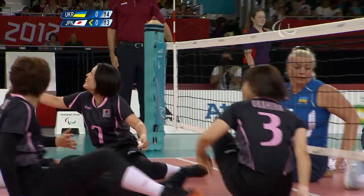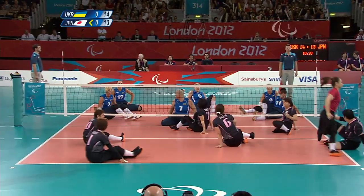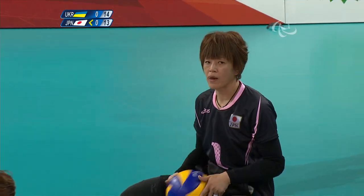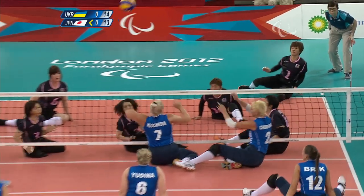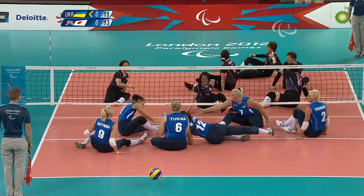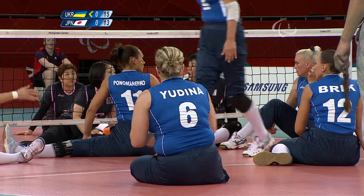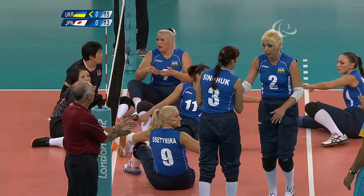But not now. And those Japanese supporters in the background still have hope here. It goes all the way through. And Ukraine, 15-13 clear now.